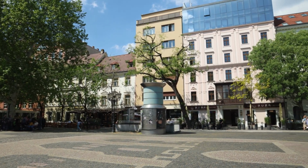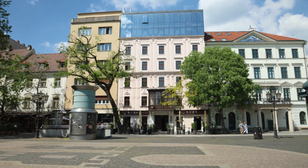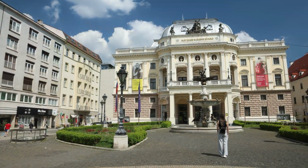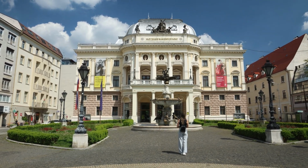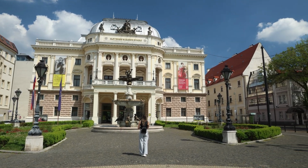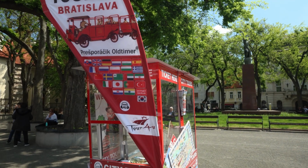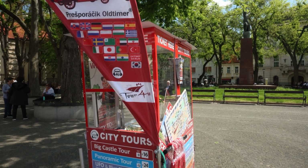At the end of the square, we stopped to admire the Slovak National Theatre, the historic building that houses opera and ballet performances. We noticed that this square is also one of the main starting points for the city tour buses.